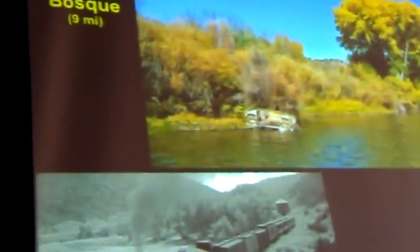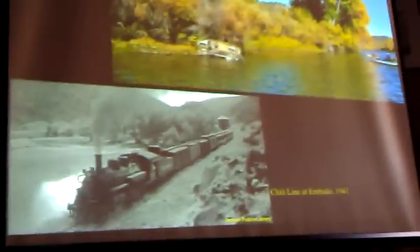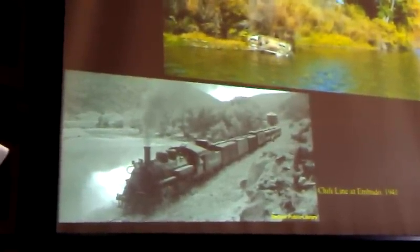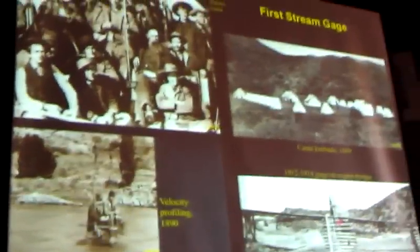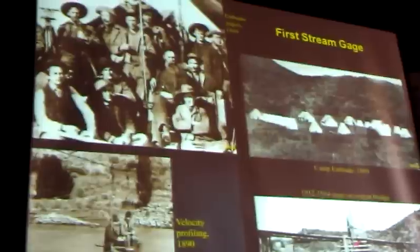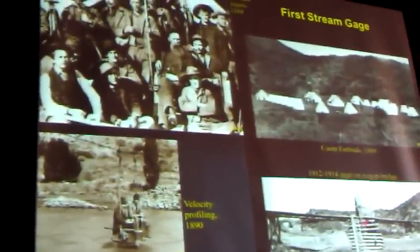In contrast, the Bosque Run past Embudo is a lovely, placid stretch of river along which the popular Chile Line narrow gauge ran between Santa Fe and Antonito from 1887 to 1941. But really, Embudo's true claim to fame is that it was the location of the first gauging station in the U.S., the first stream gauge. And the story here is that in 1888, at the urging of USGS Director Major John Wesley Powell, Congress authorized the nation's first hydrographic survey.